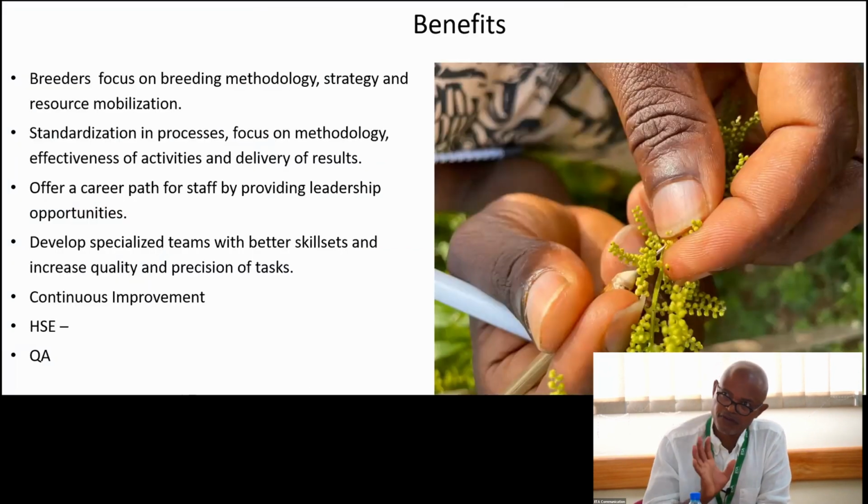So what are the benefits of having such a structure in place? Of course, the breeders will be more focused on doing what they are good at in terms of methodology and strategy, and also resource mobilization. The processes will be standardized and will be more focused on the methodology.